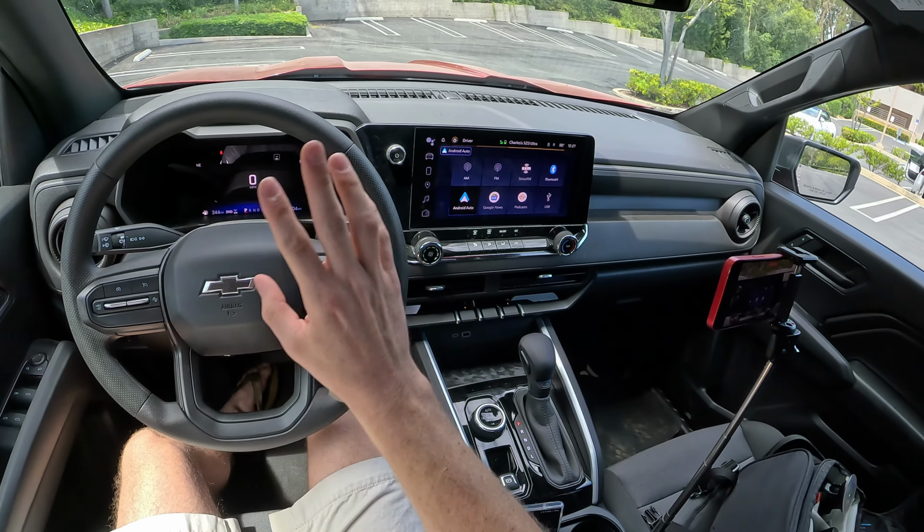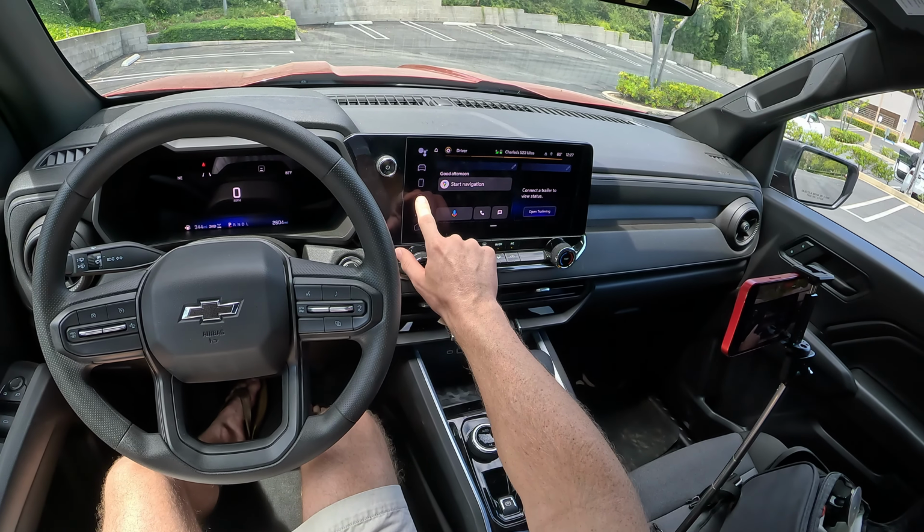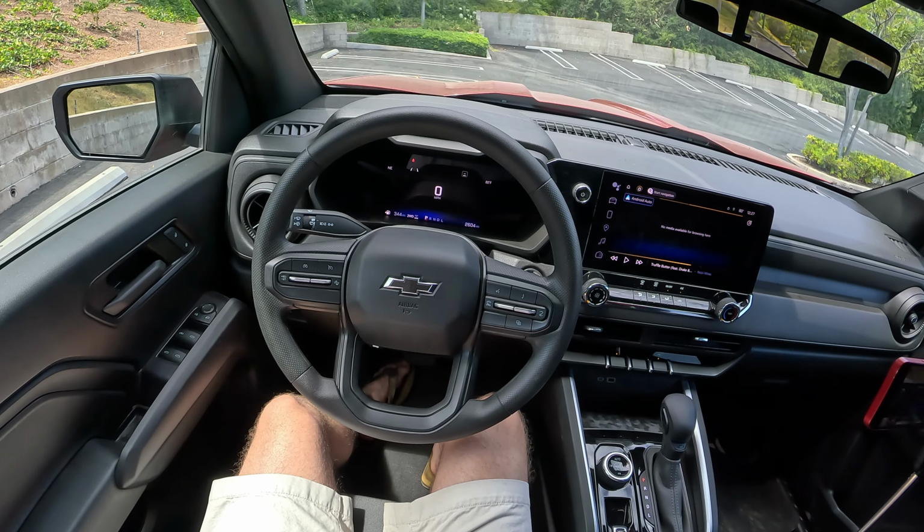For track selection, no physical controls in the center, so you'd have to be on the proper screen, whether that be the home screen here or in the media menu, but you can at least do track on the left back of the steering wheel there.